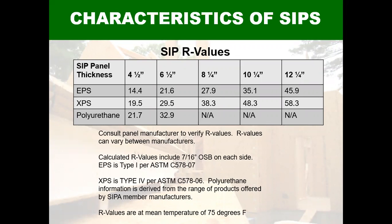And I just want to point out, if you look at the polyurethane, they don't have any R values past 6.5 because it's just physically impossible to make thicker polyurethane panels. The manufacturing process doesn't allow for that.